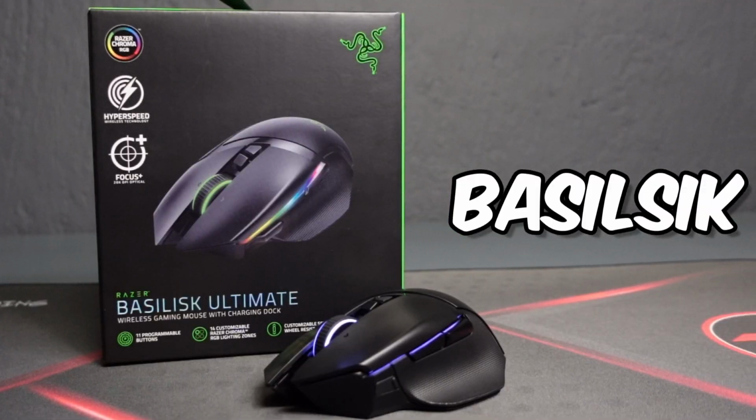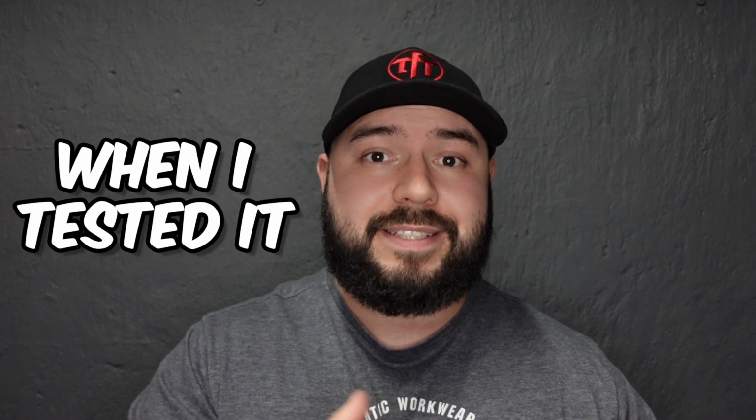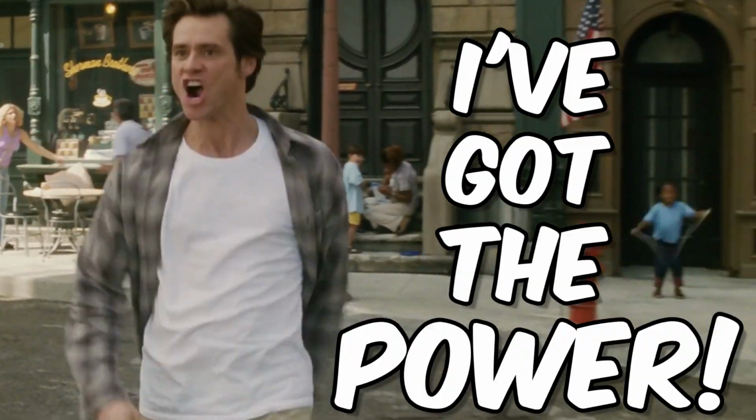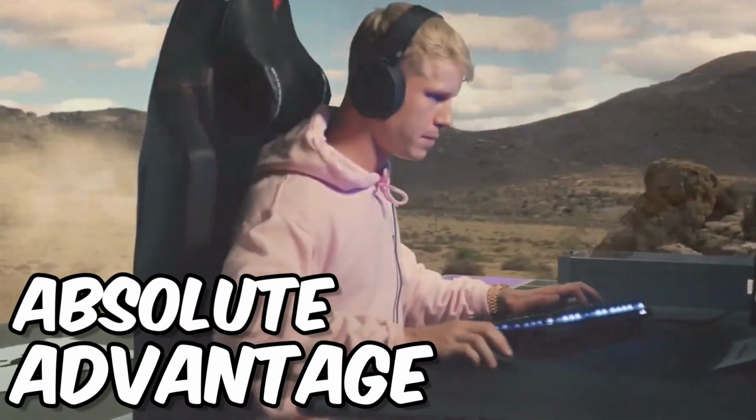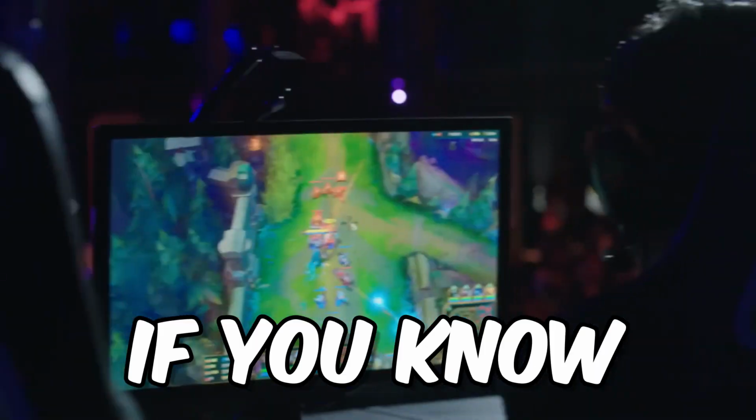Then going with the Basilisk, sure, every feature, function and ability is in your hands when using this mouse, and when I tested it, I felt like having the absolute advantage in the game you play to dominate, because this is the kind of mouse the Basilisk is. It's meant to compete and dominate. Wow. But again, it will only take you so far if you know the game you play.